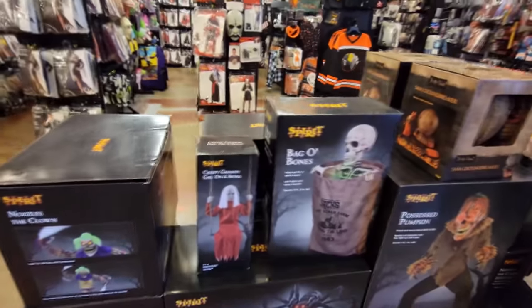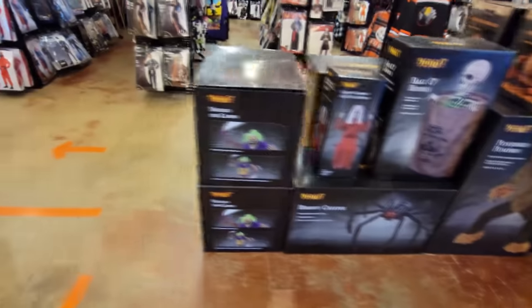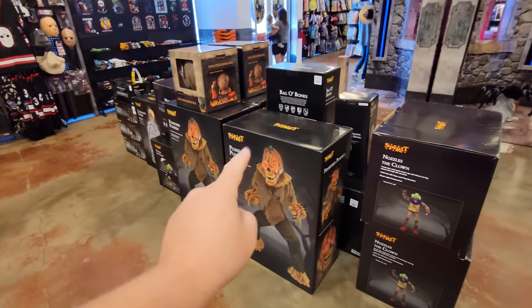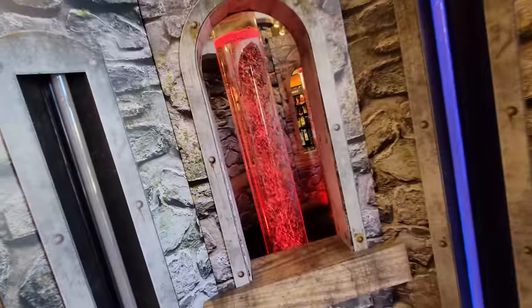We got a Bag of Bones. We got a creepy Crimson Girl on a swing. We got a giant Deadly Creeper and two Nozzles the Clowns right at the end. And look, we have yet another possessed pumpkin on the other side here. We have plenty of Bubbles of Death tubes here, but these spots are pretty empty right now.